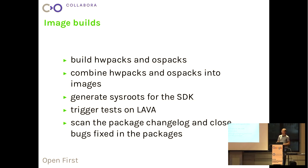We use the autopkgtest infrastructure, not only this infrastructure, but we also use it for certain packages. A special job scans the package changelogs in the image and closes the bugs which are fixed by new package versions.